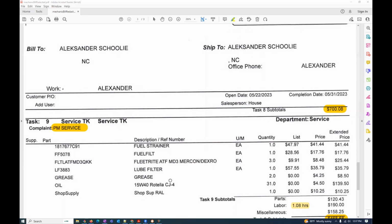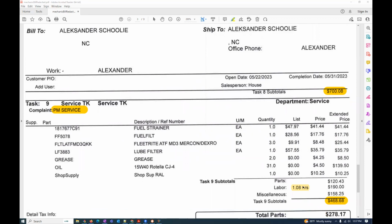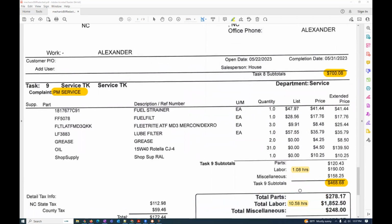And then PM service, preventive maintenance: changing the fuel filter, the oil filter, the fuel filter strainer that goes before the filter, and putting in new oil and, I don't know, grease. They grease some things up. So that was a total of 1.08 hours, and that's $468.68 for that stuff: engine oil, engine filter, and fuel filters.